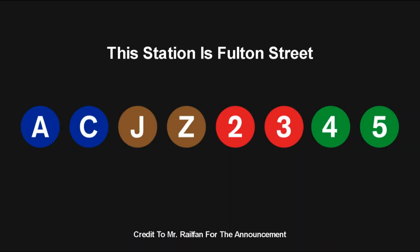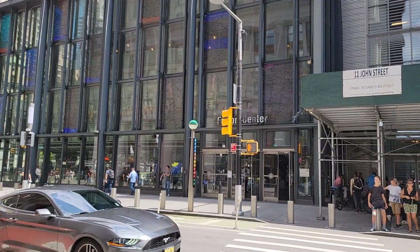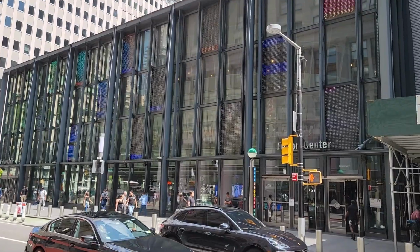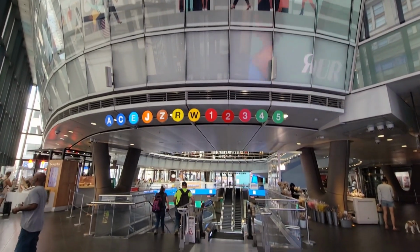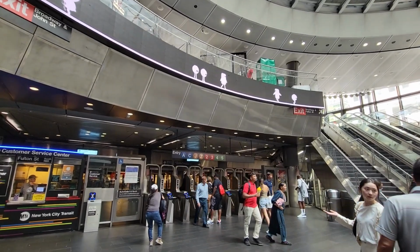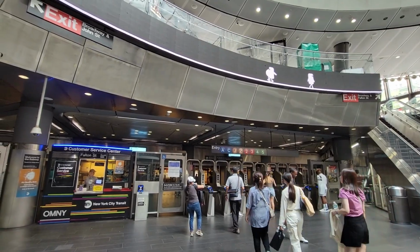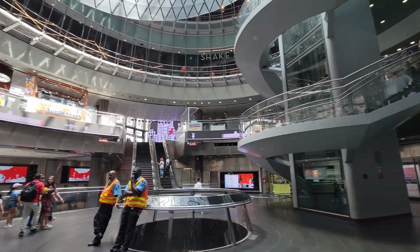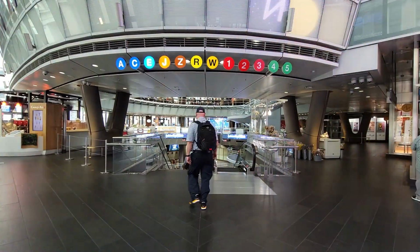This is Fulton Street. Fulton Center is a recently rebuilt station in Lower Manhattan, just a few blocks away from the World Trade Center hub. Not only does Fulton Center have connections to trains, but it also has stores, restaurants, and other retail here. Fulton Center is also one of the busiest stations in New York City, having around 70,000 passengers here yearly.